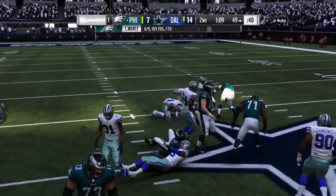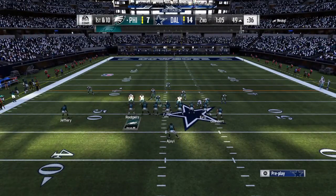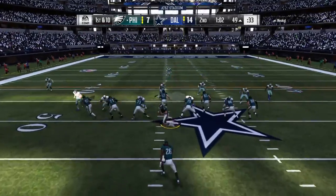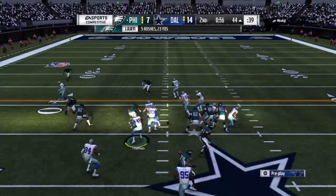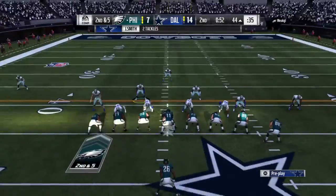And Jeffrey's got him. And he'll be taken down, but not before he gets into enemy territory. A big roll of the dice on 4th and 1, but it pays off. They convert. This is Ajayi. And he's going to fight his way forward here for a modest gain. 5 yards on the carry. Good pickup on first down.